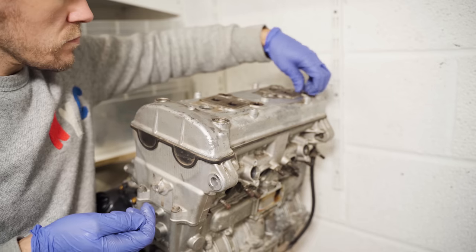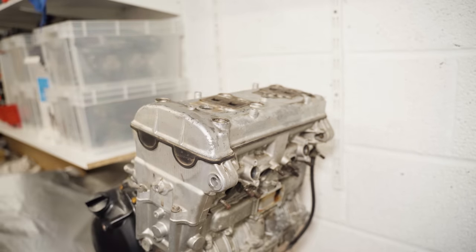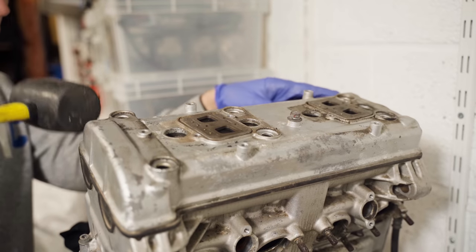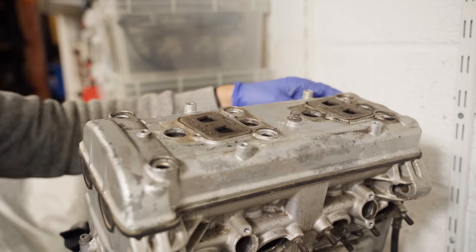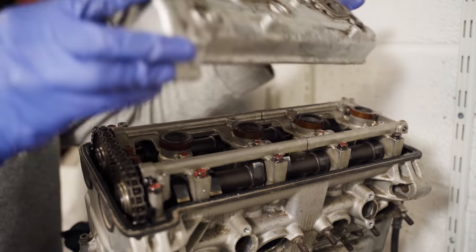I retrieved all the rubber washers from their holes so they don't go missing. They should be able to go straight back in as they're in good shape. A few taps around the edges with the rubber mallet and it felt ready to lift off. I saw something straight away that was a little alarming.